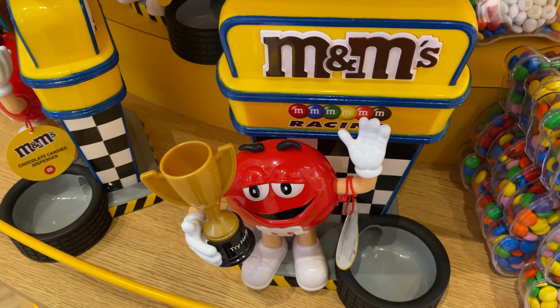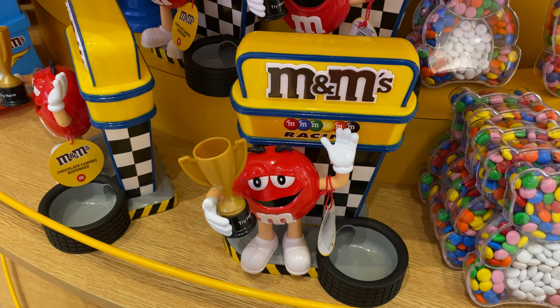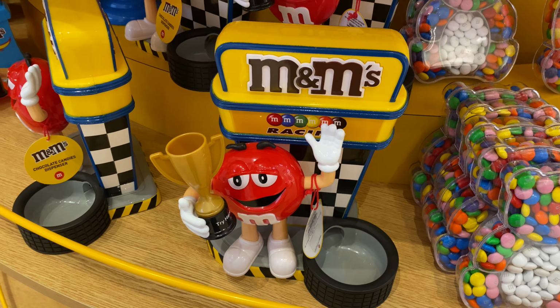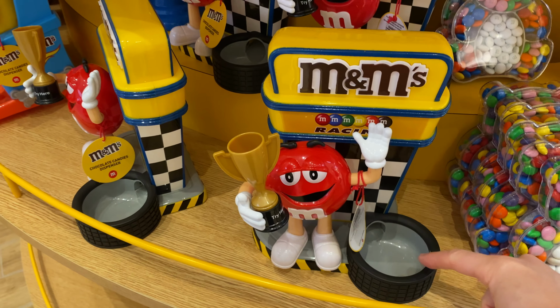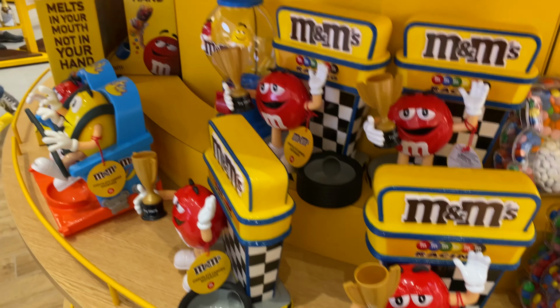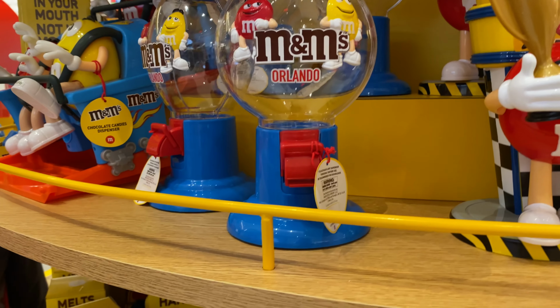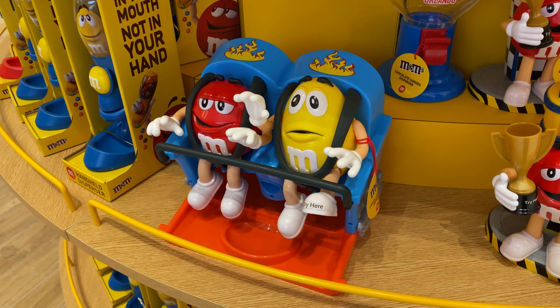But they also have these dispensers here, which are always a lot of fun to do when I was a kid. These are $25 though, these dispensers. So like, you'd have the M&Ms in here, and I guess you'd pull his arm and it'd pop out this section. They also have this traditional candy dispenser. And then they got this one.